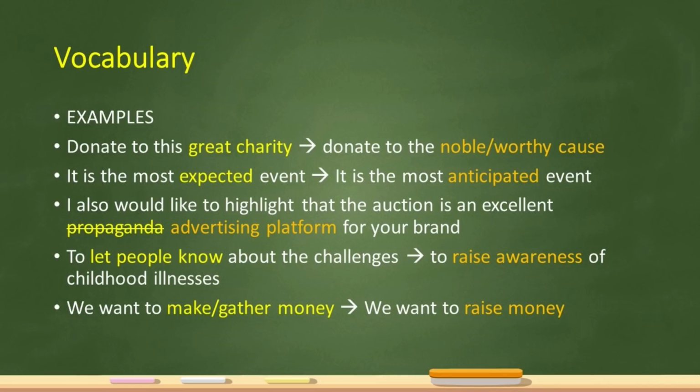Rather than saying to let people know about the challenges, we could say to raise awareness of childhood illnesses. Let's take a look at one more. So here we're comparing the phrase to make money with the phrase to raise money. To make money means to earn profit, but we're talking about a charity here, so they're not really looking for profits, but they are collecting. They are raising money. If you use the phrase raising money, it is more precise.